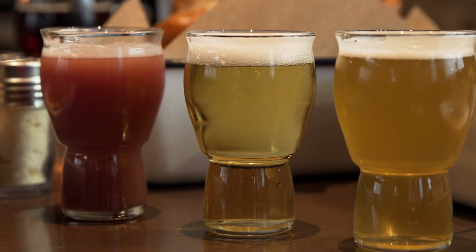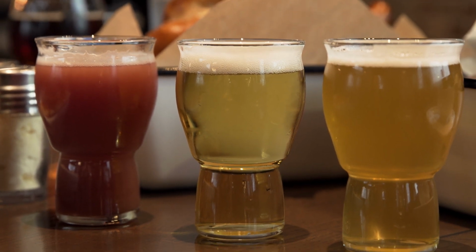So I love that. Can you tell us a little bit about the Summer Sundown? That is a style of beer that has gained a lot of traction out in the market lately.